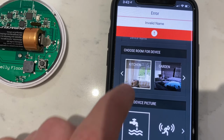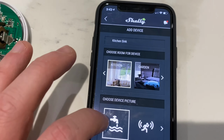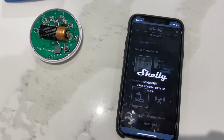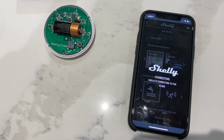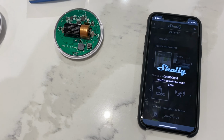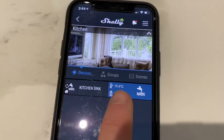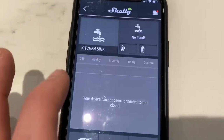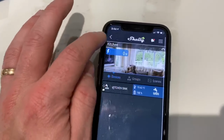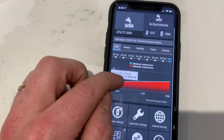Oops, forgot to do the name. So I'll just pop this in now, and get this on, so save device. So we'll let that connect to the cloud and give it a try. And there we have it. So the Shelly's there. It also senses temperature, and it does record. So if I go back to the utility room, there, as you can see, it's been recording the data.